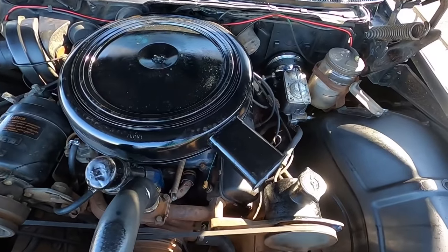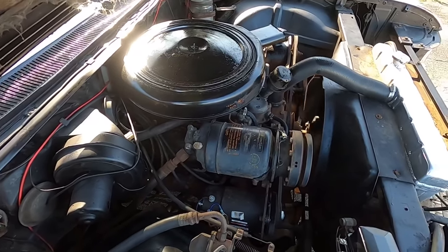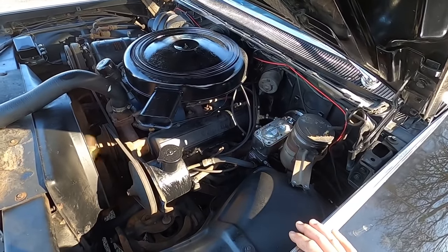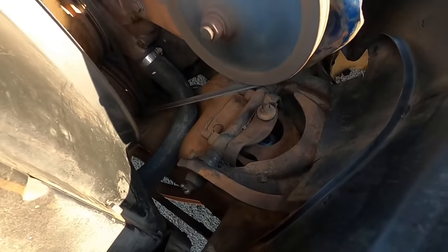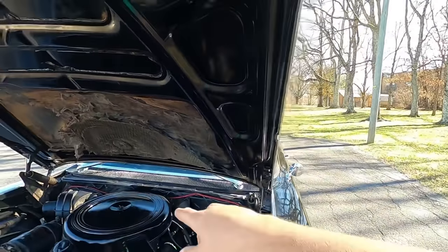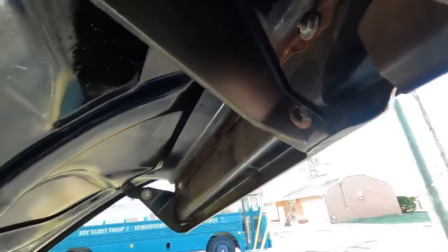Motor is nice and quiet. Got an aluminum radiator put in it. She's been staying cool the whole test drive. Under the hood here, actually looks pretty good. Trying to block the sun here so you see up under the edges. Insulation's kind of eaten up there. There we go, you can really see up in here now. Not bad. Little spot there.